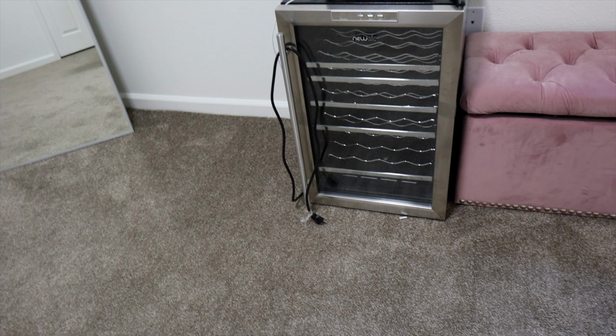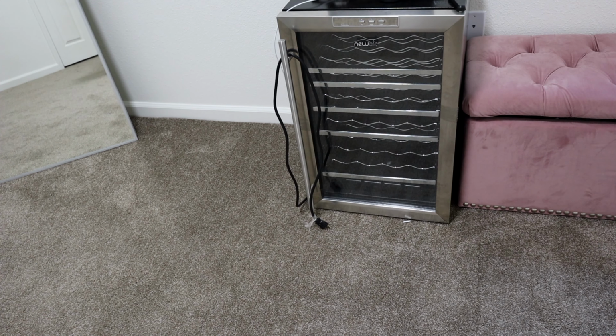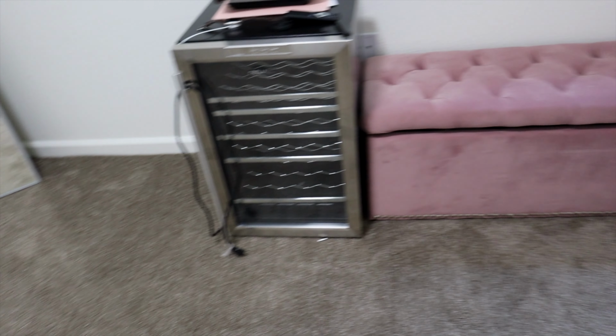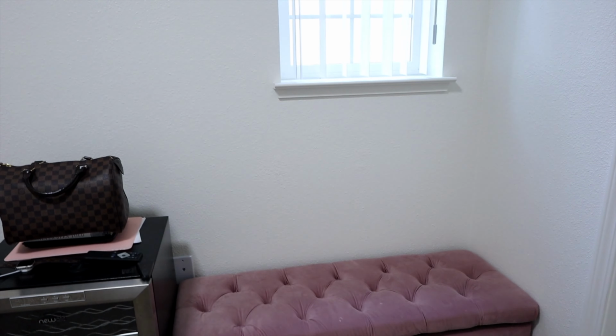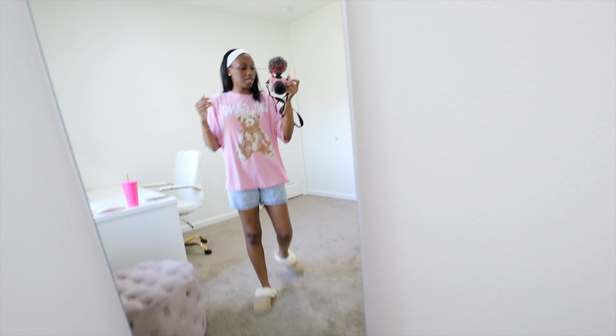Okay, so our mini cooler is gonna go in another room or the garage. I'm not gonna keep it in here. And then this little nook I'm gonna keep because it's underneath the window and that's gonna be my little reading nook over here.